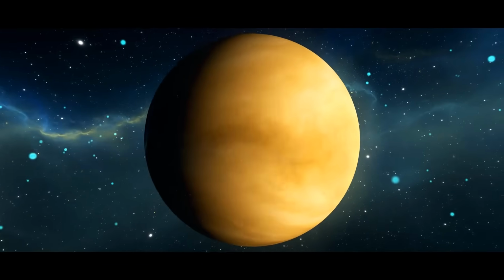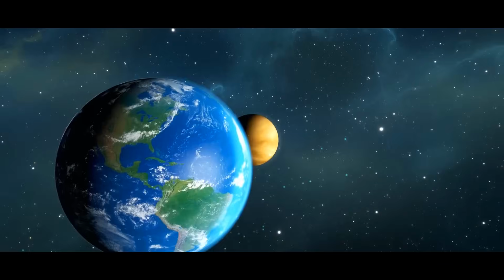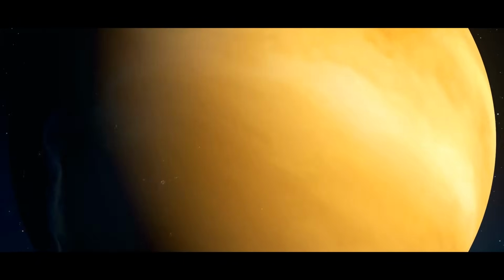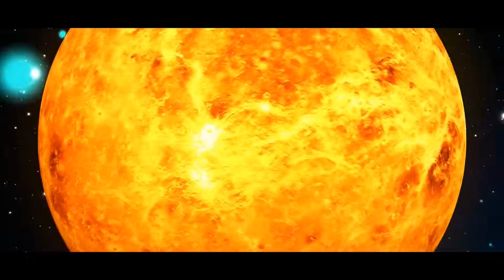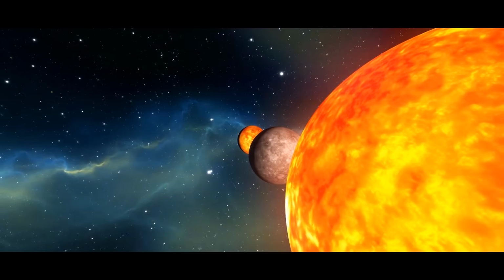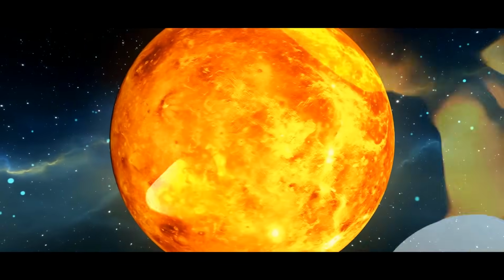No list of the weirdest planets could do without mentioning Venus, the Earth's evil twin. The second planet from the Sun has an atmosphere so thick and full of clouds that its surface is much hotter than that of Mercury, despite being somewhat farther from the Sun. Volcanic eruptions constantly thrash Venus.